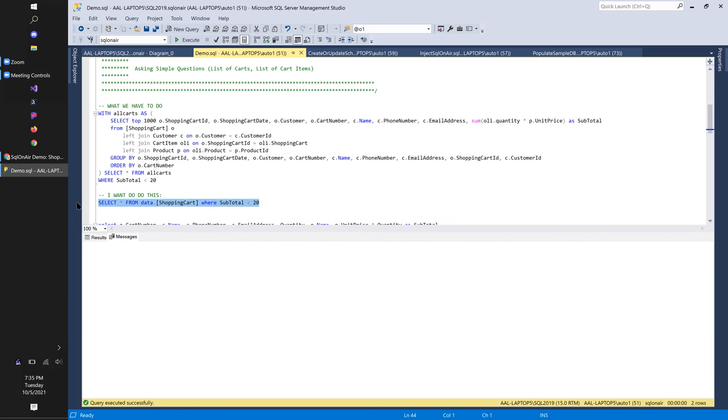But if I run that, it gives me an error because the shopping cart table doesn't have the total. To figure out the total in a shopping cart, you have to look up its items and link all those items to their associated product and take the price from the product and multiply it by the quantity and sum all that. And that gives you the subtotal. Then you can ask, show me all those where that's greater than 20.